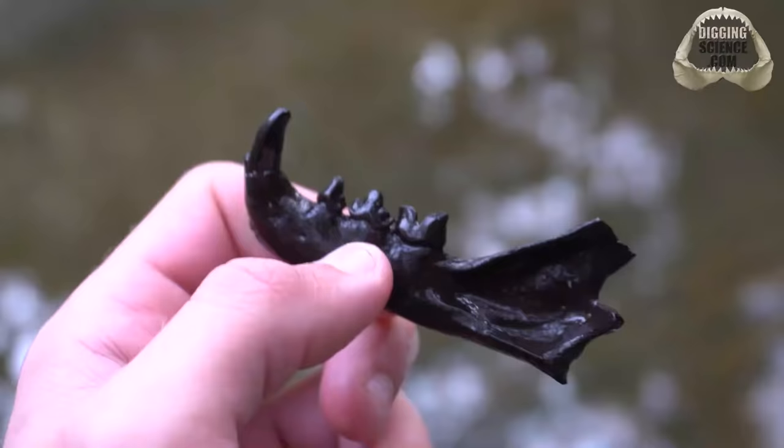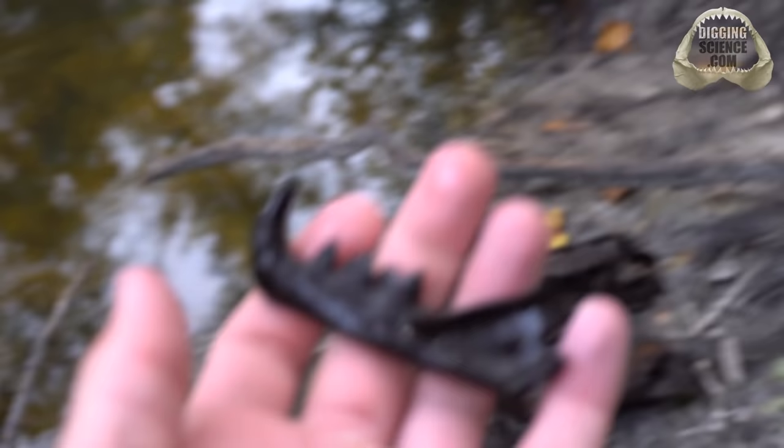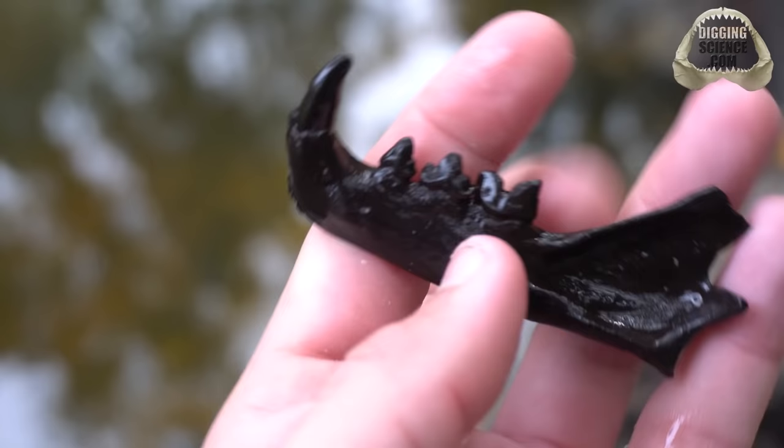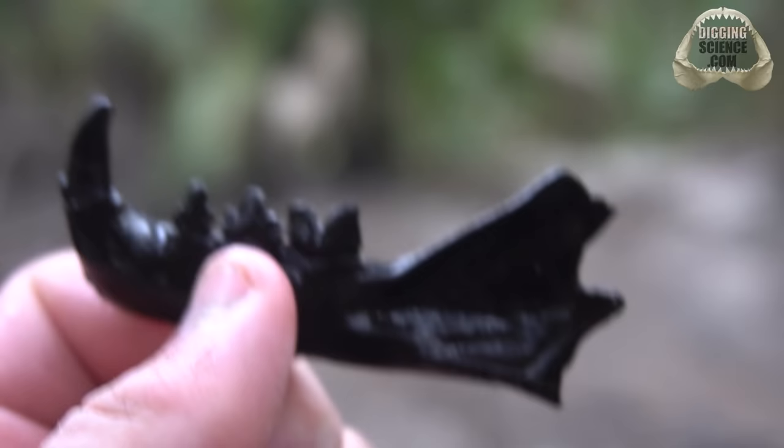Woohoo! That is one incredible find. Predator stuff is incredibly rare in Florida rivers, and that is definitely cat. We're thinking bobcat, but we're not 100% sure yet. Oh man, that is a trip maker. I bet Rick's very happy with that, aren't you? So cool. So very cool.